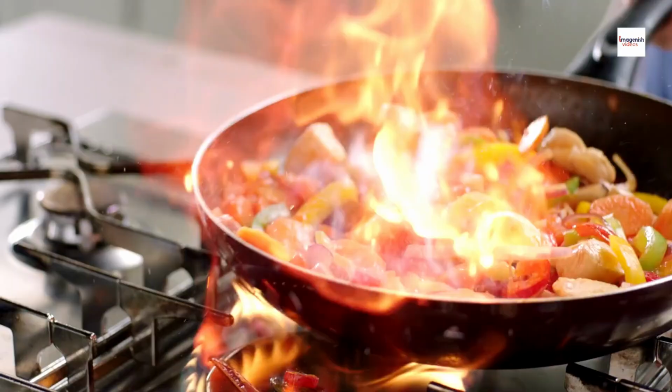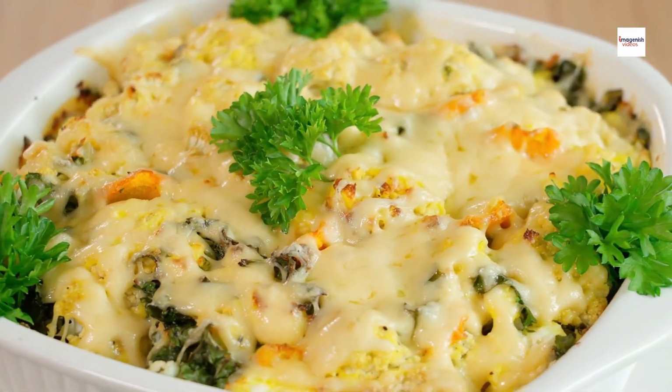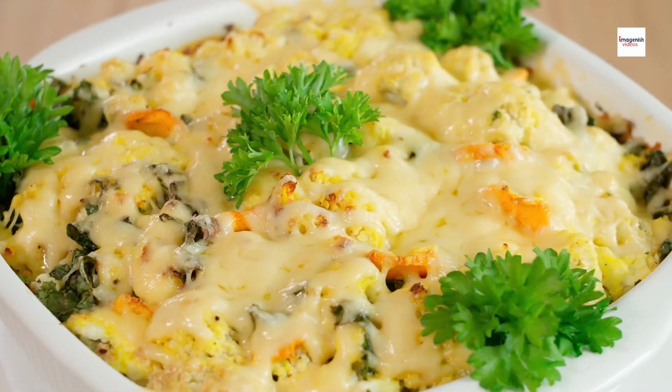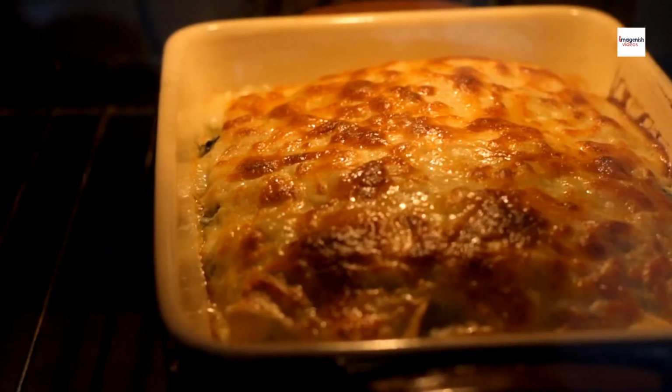Let's dive right in. Borek dates back over 1,500 years, originating from Central Asia and spreading through the Ottoman Empire across Europe and the Middle East.